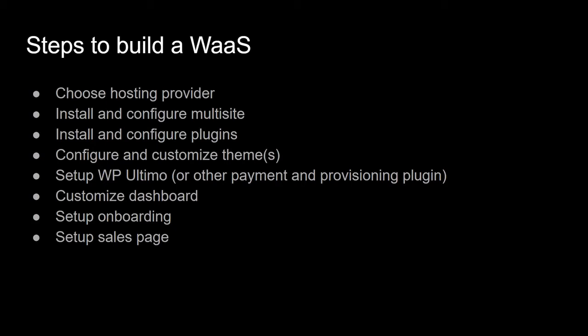Now, of course, in the course, we also talk about choosing a niche, building an audience, marketing, onboarding, support, all of that stuff. But right now, we're just focusing on building the actual platform. So the first step in that is, of course, choosing a hosting provider.